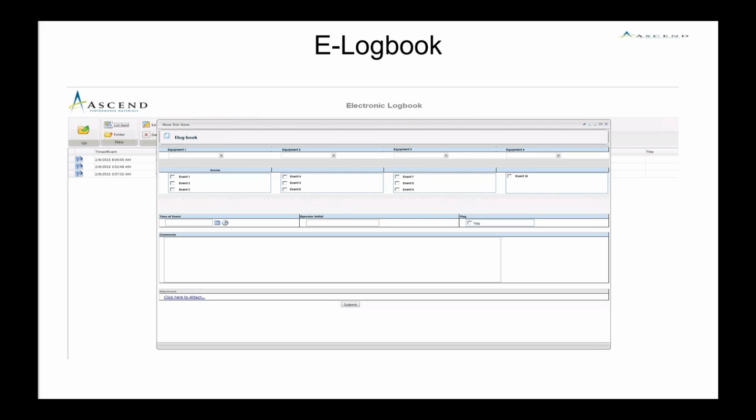And they can also certainly type in notes. It's amazing, some of the older folks have really caught on to this, even though you might think they're technology challenged, but they're not. They actually really do like to get in and comment. And as I said earlier, we're receiving more input from operators now than we did on paper.